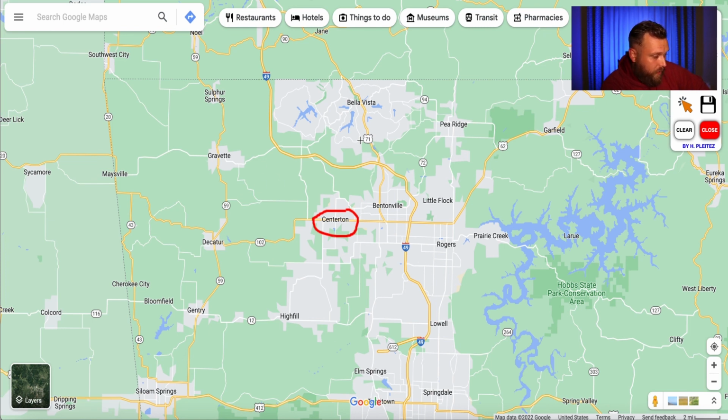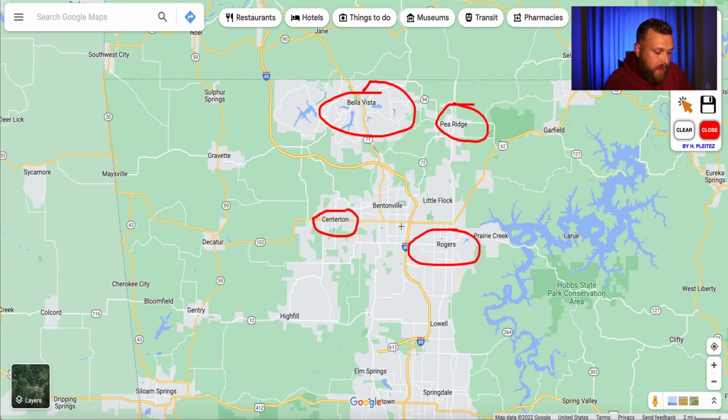If you want to be a little farther out, you can even go up here to Bella Vista. They actually have 7 of their own private lakes. So that's awesome. You got Pea Ridge. All of these places are really good. And then obviously Rogers too. Rogers is a pretty big city in and of itself, but it's still totally doable to work here and travel to Bentonville. So keep that in mind too.